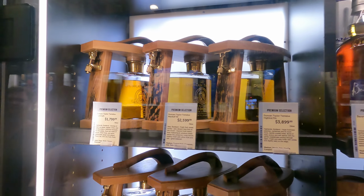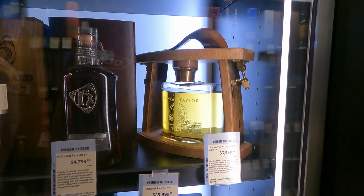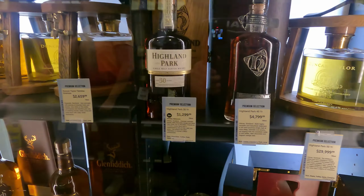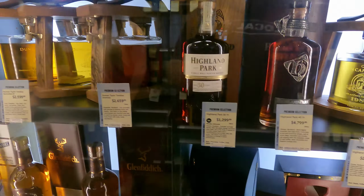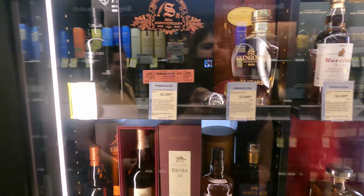And I get it. Some of these in here are from the 60s and 70s. I've looked at the date on a lot of these bottles, so it makes sense they're expensive. They're super rare, once they're gone, they're gone. Like there's a 1971 and a 76 bottle down there.